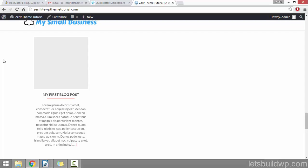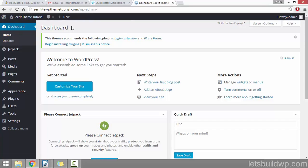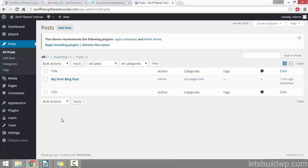So to add a featured image to our blog post, we just need to go back to the dashboard by clicking our site title at the top. Then on the left hand side, click posts. Now we can hover our mouse over our post title and click edit.